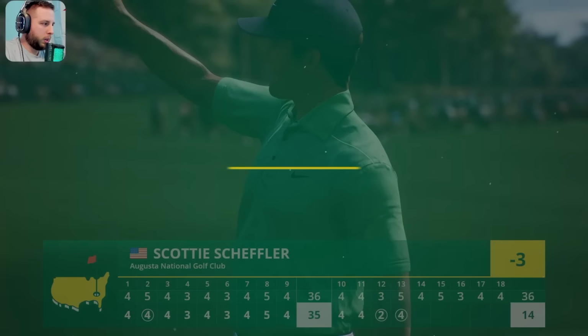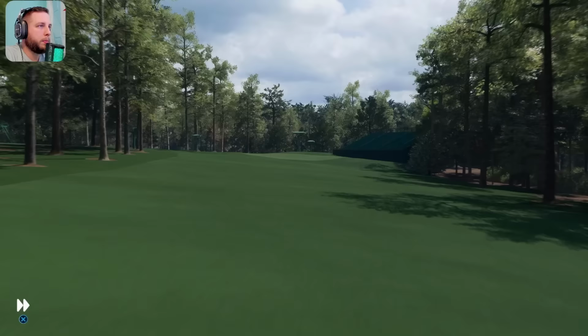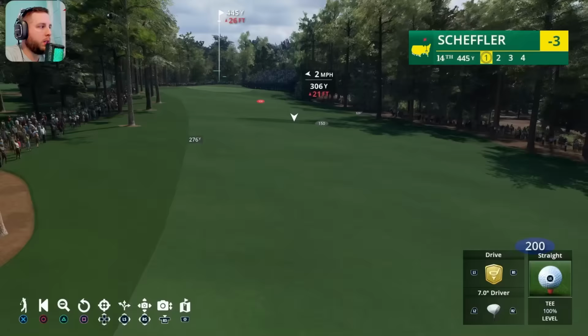This 14th hole at 440 yards is a good one. The real challenge here is 3 under with 5 to play. Let's go. Two-time Masters champion Ben Crenshaw considered this to be one of the most difficult in golf. Look at that false front right there. We are staying away from that. The crowd is gathered around.